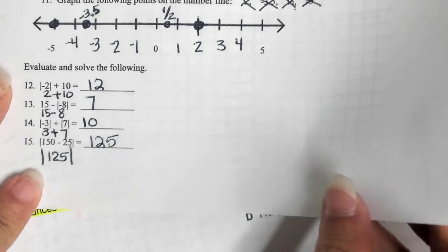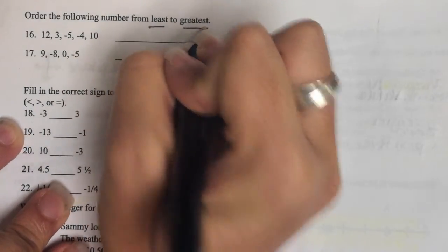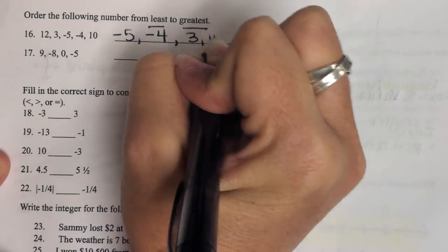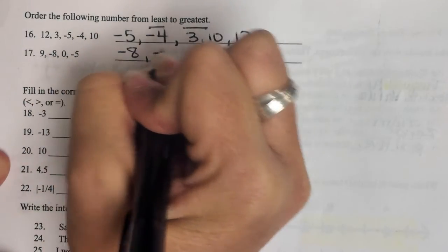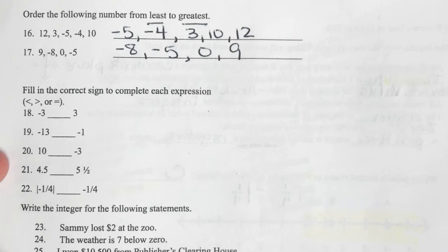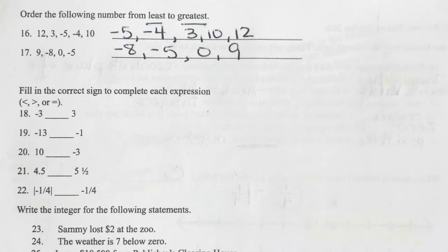Okay, the back part. This should be a little bit easier, especially the first part with the ordering. Be careful. This one says least to greatest. Tomorrow, it might say greatest to least. You've got to watch the words. -5, -4, 3, 10, 12. Okay, the next one, -8, -5, 0, and 9. Just watch the directions, because if they flip it, that would be totally wrong. Does that make sense? Listen, least to greatest. Y'all know 20 is bigger than any number on that number line. So they want you to go from this way to that way.